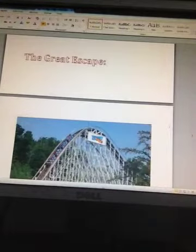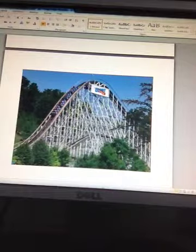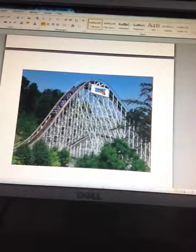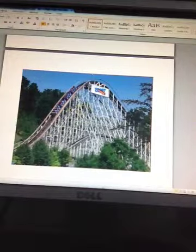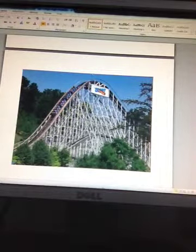The Great Escape. Yes, this is a very surprising one. Comet is the best ride at the Great Escape, and here's why. This is not even a thrill ride exactly. It's a wooden family coaster, more like. It's okay, I guess, if you want a little thrill, but it isn't like a steel coaster type thrill. Like, it isn't that thrilling.